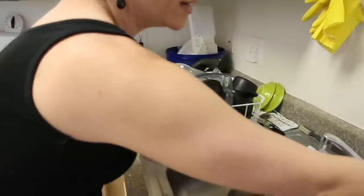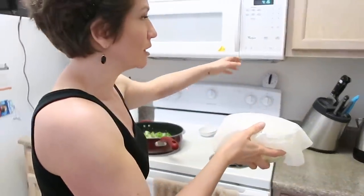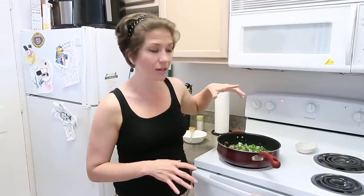I'm gonna get this wet, just damp like this, rinse it out, cover the cauliflower with this, and then microwave it. Feel free to do this in a separate pot like this, over the stove if you want. So you could either do it in the microwave or over the stovetop, or if you really don't want to do a lot of extra effort, you can just do this all in one pan and just do the cauliflower with everything else at the same time.